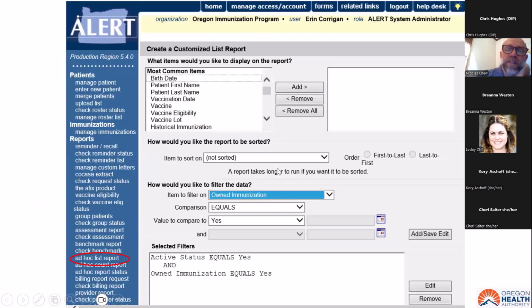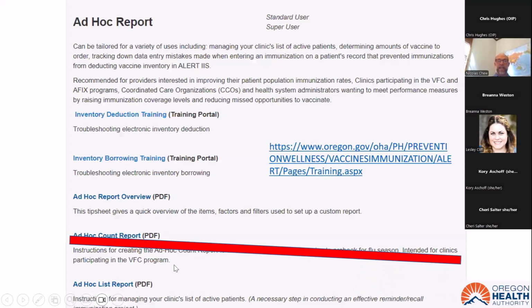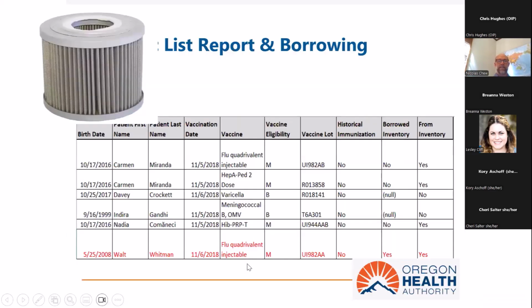Another way to find borrows is using the ad hoc report. It's complicated. I'm not going to try to go through it in this setting, but I will show you which ones we would choose from the list when running it. And then there's training. It's the ad hoc list report that you would want to run, not the ad hoc count report. And here's a live link to get some training on that.